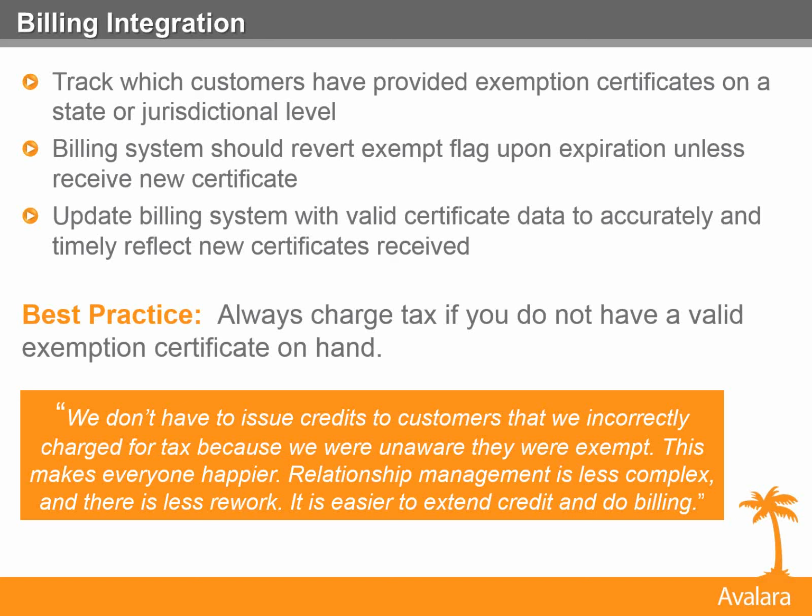So a great example that I always give is in Florida. Their certificates expire December 31st of every year. If you have a sale to a customer January 2nd, 2014, and they didn't give you their 2014 exemption certificate, make sure that your system can actually flip that flag automatically and charge them tax in 2014. So always charge tax to your customer if you don't have a valid certificate on hand.